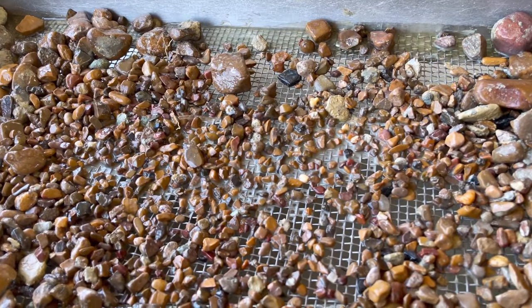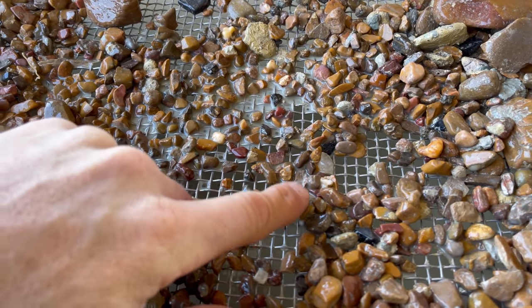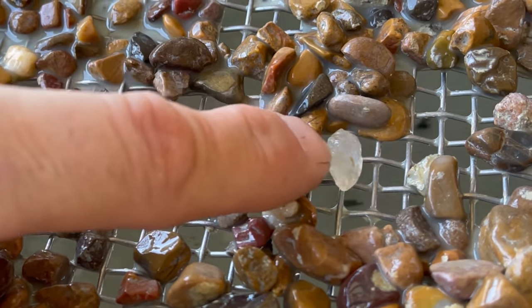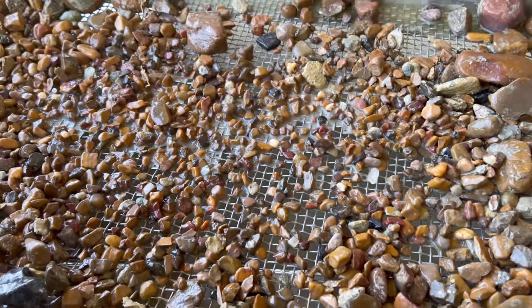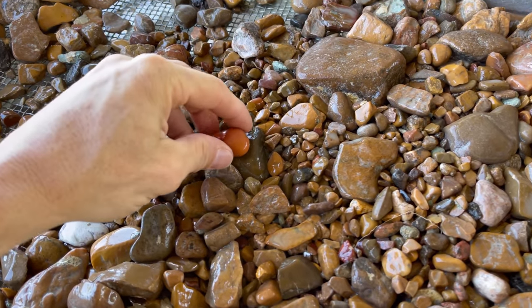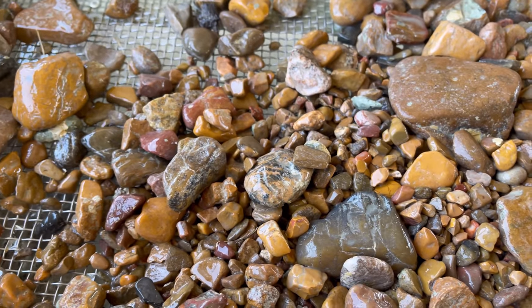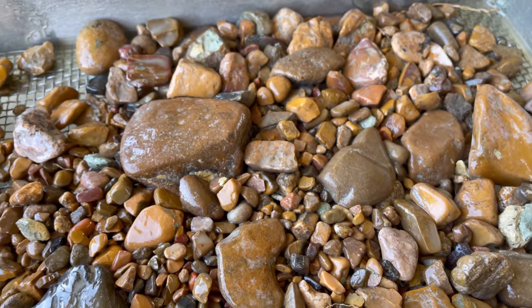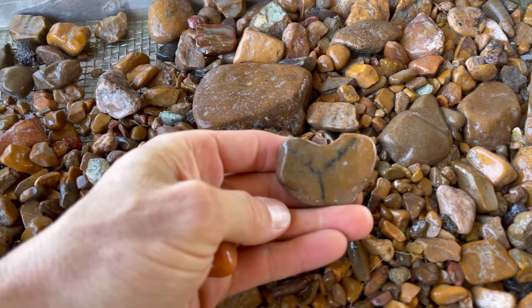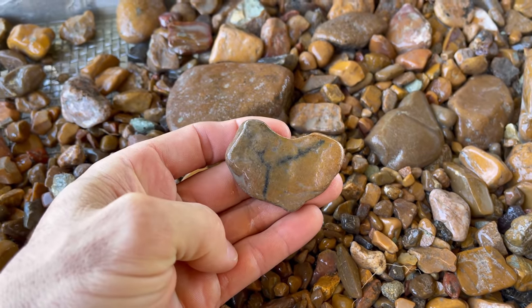Bucket number three. Check out all the gravel. And right there, nice heart stopper. Piece of quartz. This bucket was loaded. Look at that Jasper. And also, I noticed a heart-shaped rock somewhere. Oh, here it is. Somewhat a heart. This way, that's a heart.